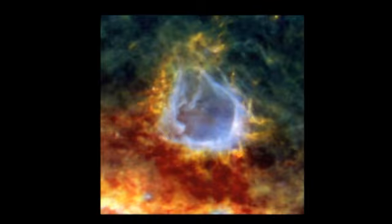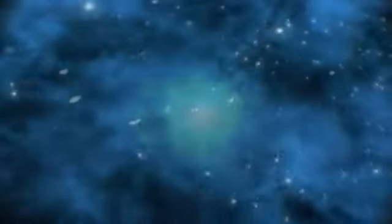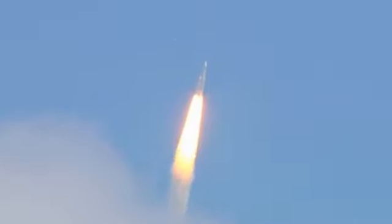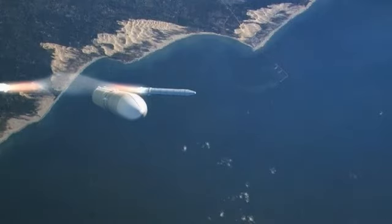A nice painting? No, a region of the universe unveiled by the Herschel Space Observatory. A star-forming region, RCW-120, that would have been impossible to see before 2009.